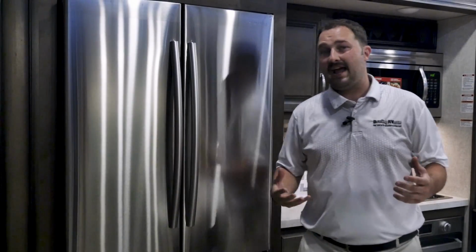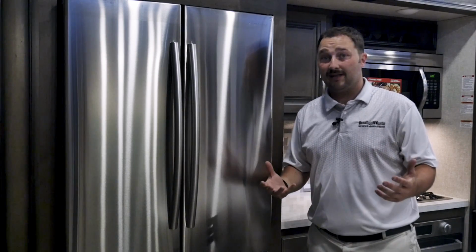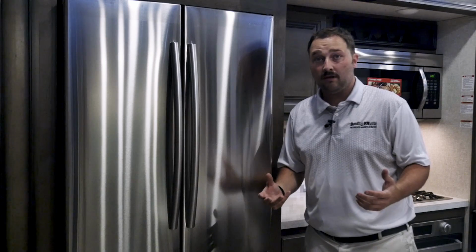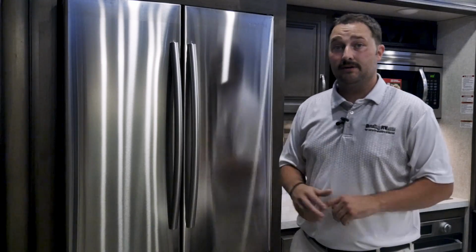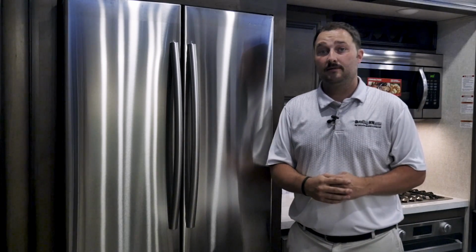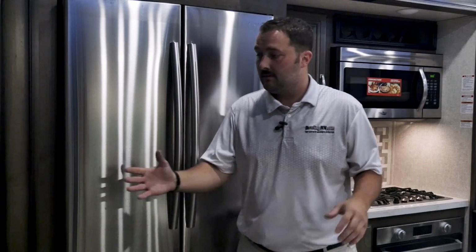Now, some people are going to ask me, how does this work? It doesn't work on gas. How long is it going to last? Can I use it going down the road? How long is it going to last me if I'm dry camping? Well, this thing runs off of 2 batteries and has a 2,800 watt pure sine inverter. This thing will last you about 18 hours as long as you're not plugged into power. So that's quite a long time, and it's almost the same amount of time that you would use it if you were just running regular gas.